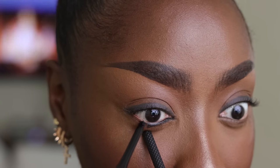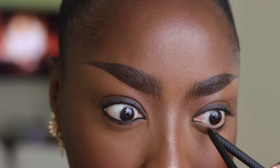I think the great eyeliner would have been so pretty in the waterline. Next time for sure. Okay, using the back of this eyeliner to smudge the bottom. Makes the art of smudging so easy. Gotta highlight the tear duct.